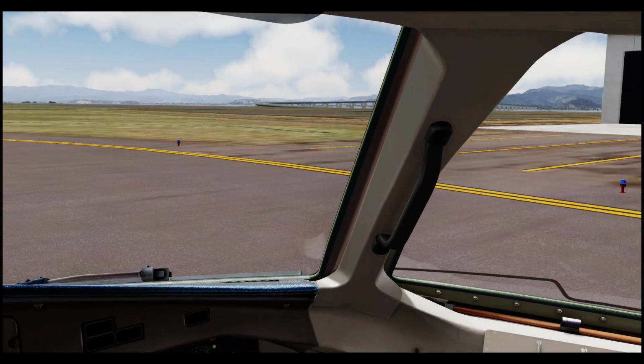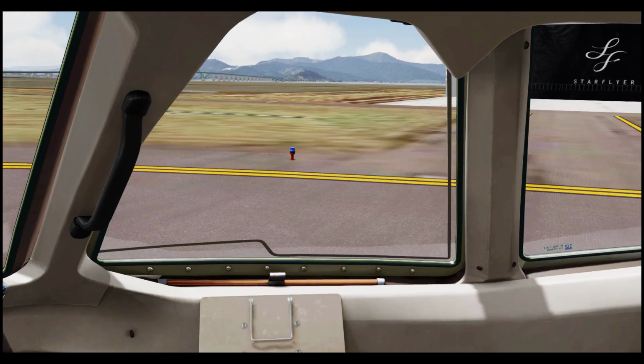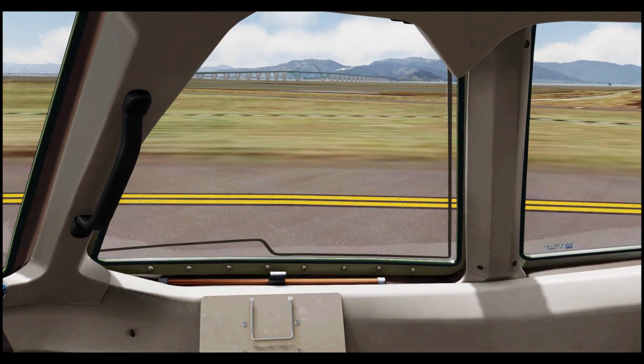Check out the bridge over there. I'll have to turn so you can see it, but that's nice. I believe that's part of the scenery for this airport. Really nice.